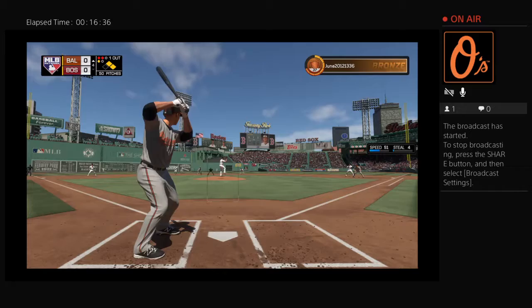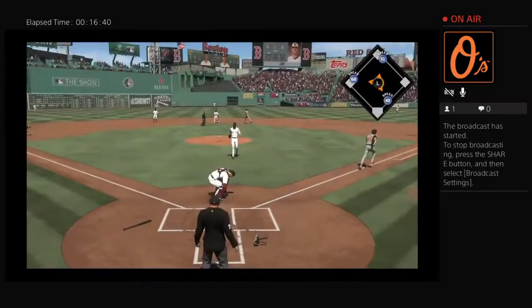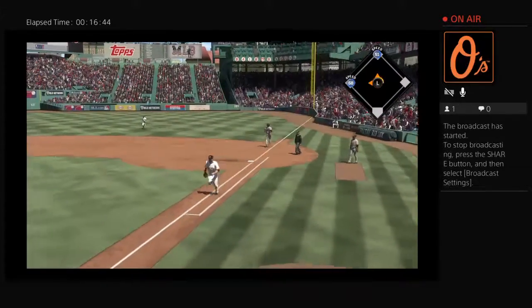Here's Mark Trumbo now. 0 for 1 for him here in this one. Now both runners on the move. Now a bunt attempt here. Only played at first, so the sacrifice works that time.